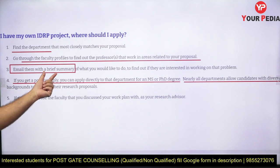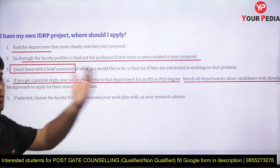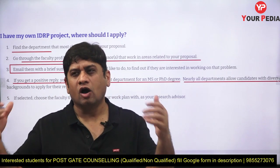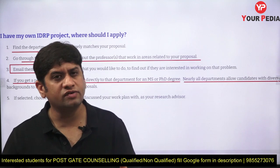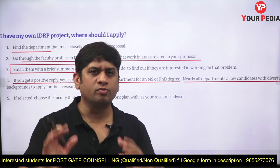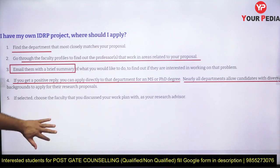You need to email them and send a brief summary of what you want to do, and for that you can watch our video on how to mail a professor, how to make your profile, and how to make your academic CV. You need to mail the professor. The moment you mail the professor and you get a positive reply, you can directly apply to the department, MS and PhD, and you will get the response and you may get admission there. These are the steps you have to follow.